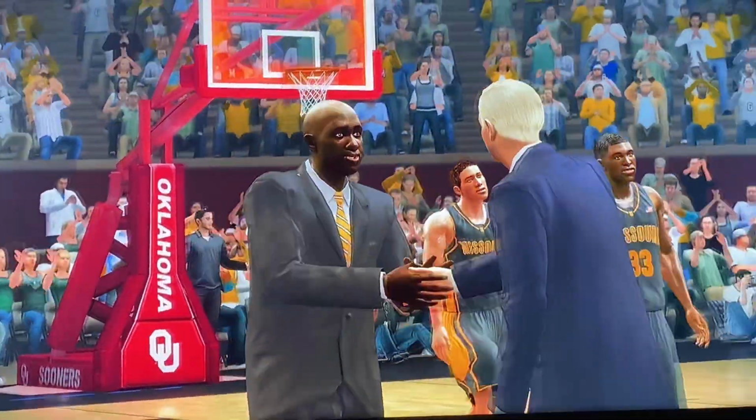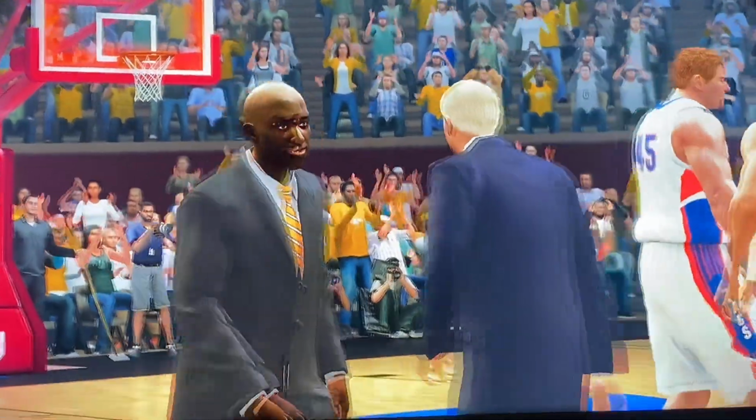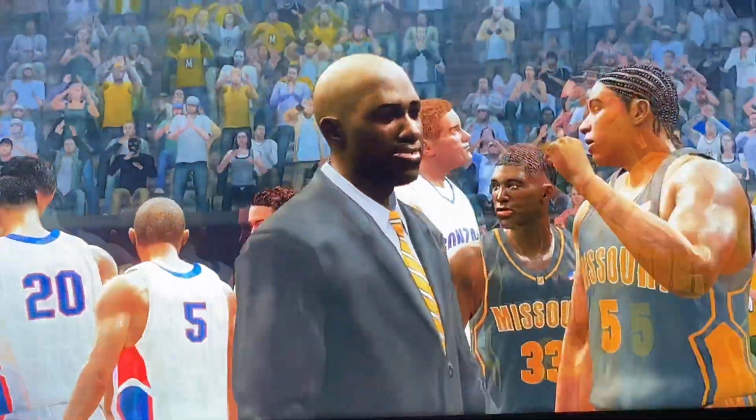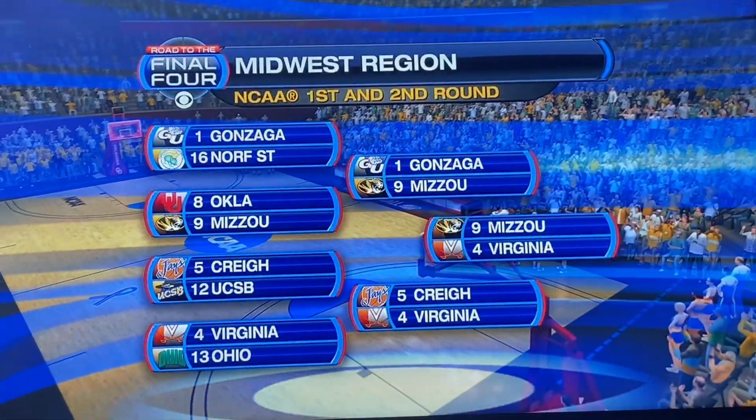So there we have it. We are going to have a Sweet 16 featuring two teams that have already been eliminated in the first round of the NCAA tournament because, of course, we're going to have number 4 Virginia versus number 9 Missouri.